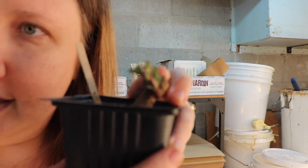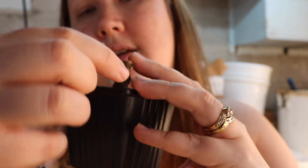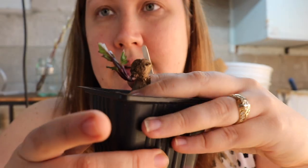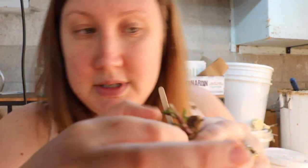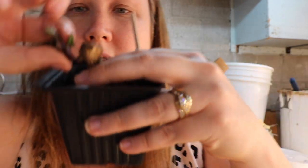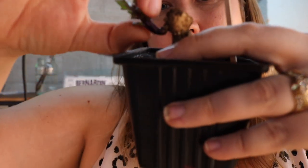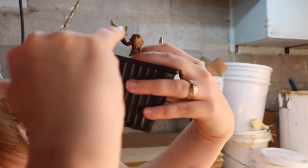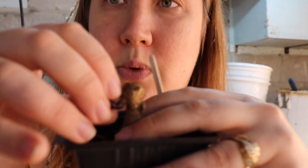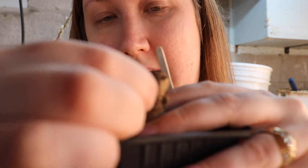Here we go. So I take this cutting here, you can see it's still attached to the eye. What I'm going to do is hold the tuber. Some people use scalpels. If you want to use a scalpel for this, it's fine. What I do is I just use my fingernail. This one I don't have to be as careful with because it has more eyes on it. But you want to just be gentle when you're pulling it off.